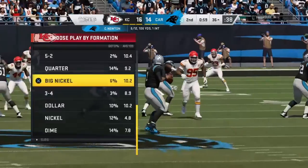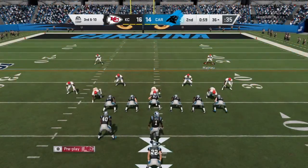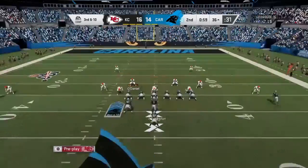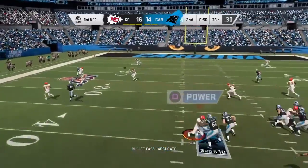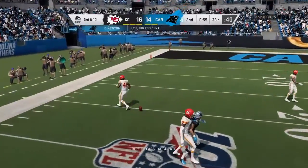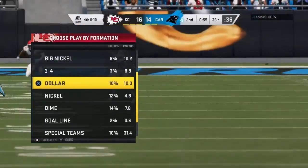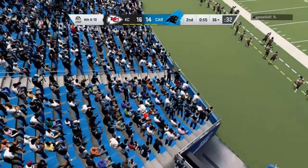Another throw on 2nd down, and this one incomplete as well. The coverage good that time by Kendall Fuller. Feels like they're getting caught in between here because they didn't get completions on 1st and 2nd down. Now you got to worry a little bit about the clock because you prefer not to give them another shot here in the first half. But if you don't pick up the 1st down, guess what? You're likely going to have to. Now yet another incompletion here as they fail to connect on 3rd.